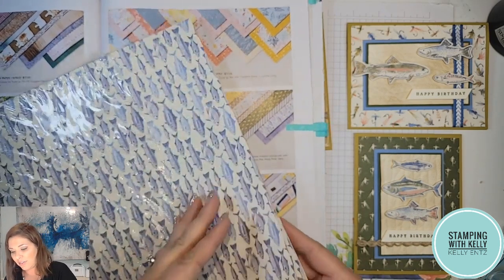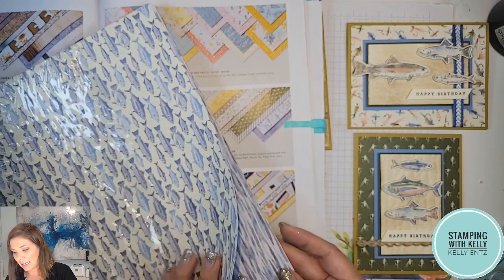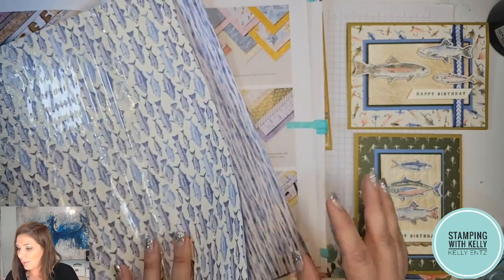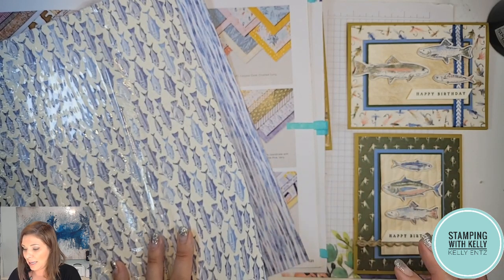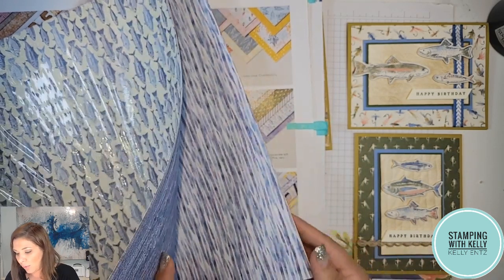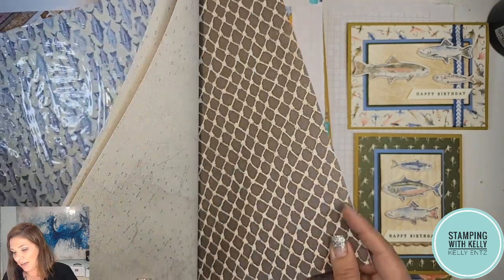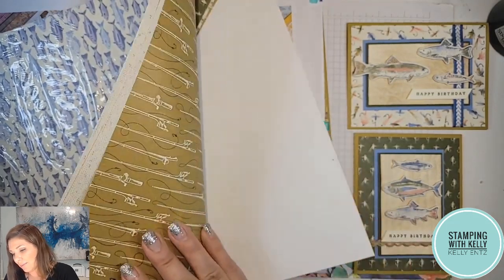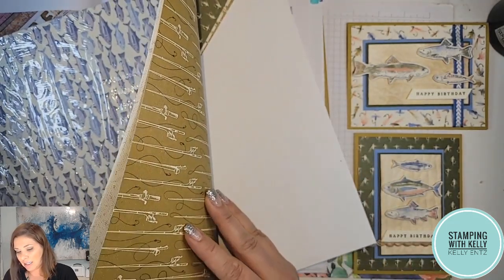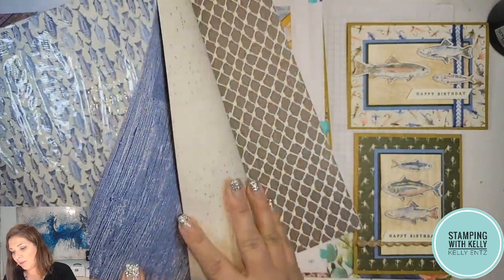So this Let's Go Fishing paper has some of the colors and combinations that I didn't use on these cards, just because I wanted to do something a little bit more cohesive with the greens and browns and blues. These ones are quite blue, so we might play with these in the coming months to see what we might create there. And then this one here was more of that fishing rod one, which has a great little knotted net background too. Beautiful, right?